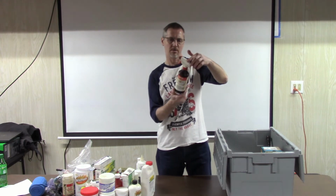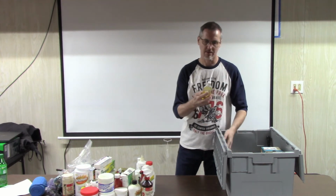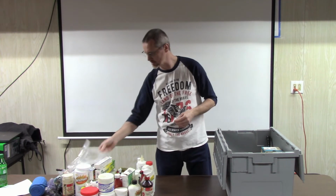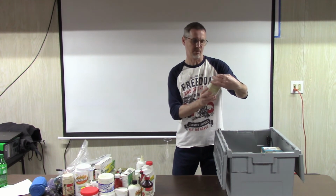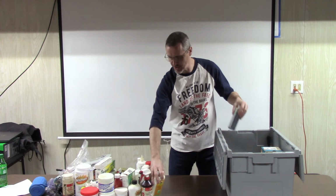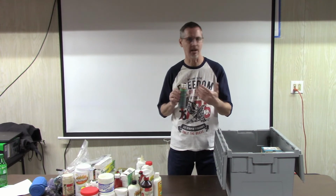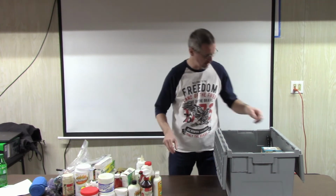Scarlet oil, liquid wound spray. Some medicated shampoo. The little collar of shame. We've got a couple different sizes of these for the animals, just in case they've got something you don't want them to chew on. Some liniment gel, topical analgesic for the horses. Some betadine solution. Betadine and the salines can be used either way, animal or human if needed.